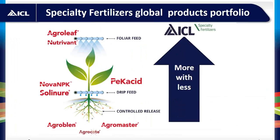As you can see with ICL specialty fertilizers, if we start from the bottom up, for ground application we have all kinds of polymer coated fertilizers in order to protect them from being leached or absorbed in the soil, and they release the nutrients over time into the soil solution, taken up by the roots of the plants. Then we have also water-soluble fertilizers and liquid fertilizers that can be applied via drip irrigation systems, with brands like Nova NPK, Solinur and Peacid and so on. And we have also foliar water-soluble fertilizers that can be applied via sprayers, via the leaves, known as AgroLeaf and Nutrivant in the market.